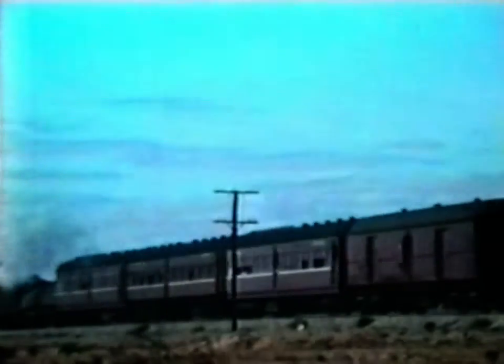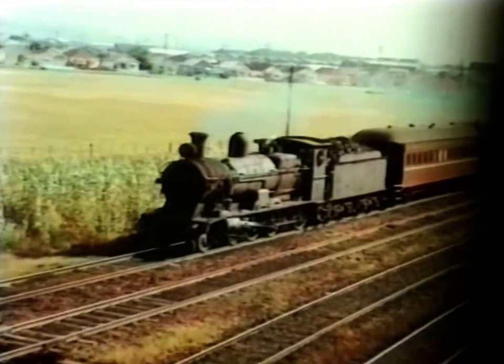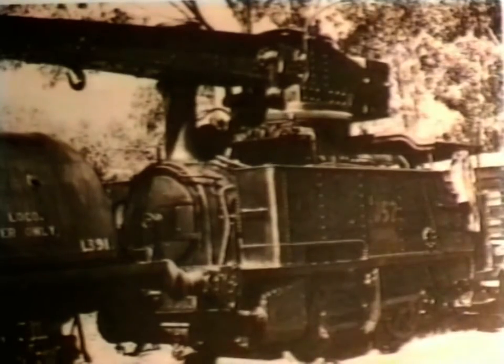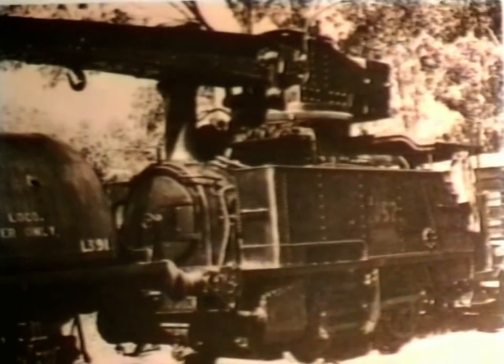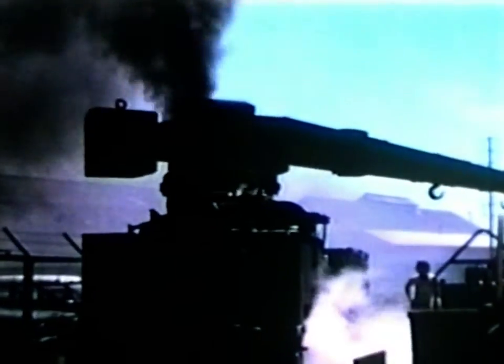Number 3246 had the distinction of hauling the last regular steam passenger service between Singleton and Newcastle in July 1971. One of the lingering curiosities of the steam age is this 040 steam crane. Still in active service, seen fussing about the now extinct Honeysuckle Goods Yard, Newcastle, in 1969.